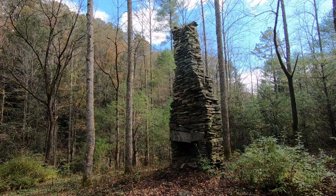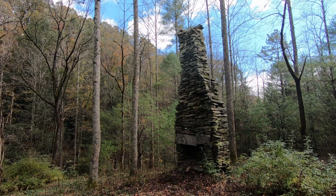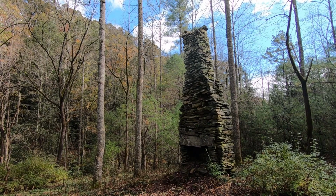I've been along this section of the Widow's Creek Trail 4 times now on this trip, but I wanted to save one nugget for the final pass. The remains of an old homestead about 50 feet off the trail.